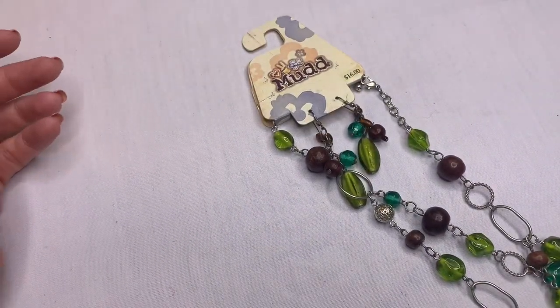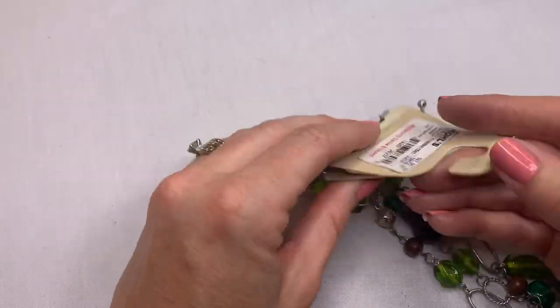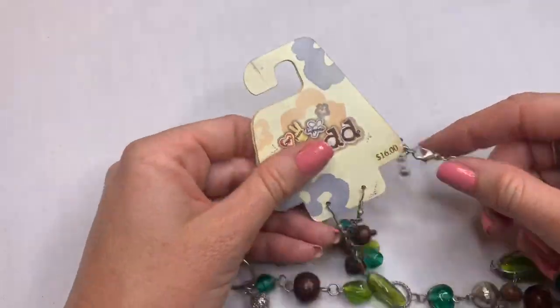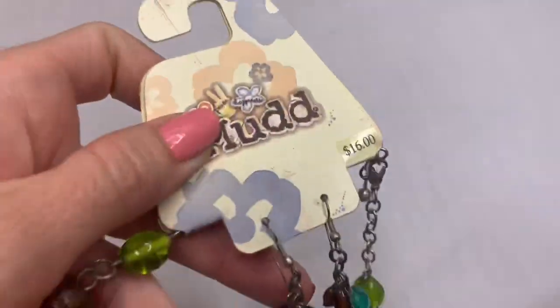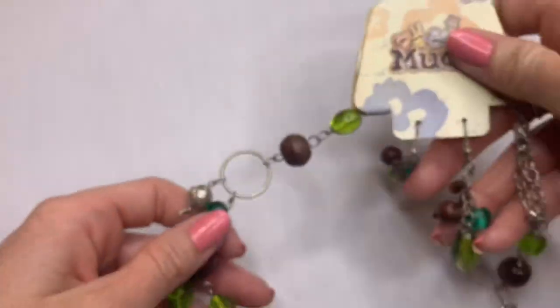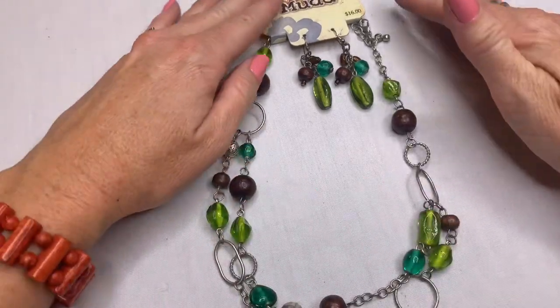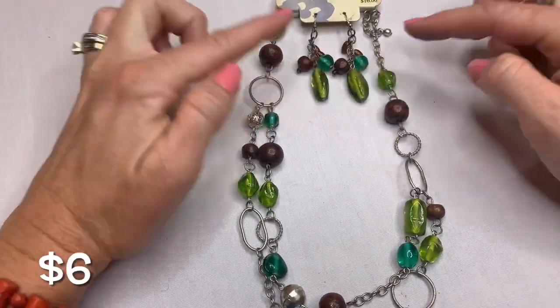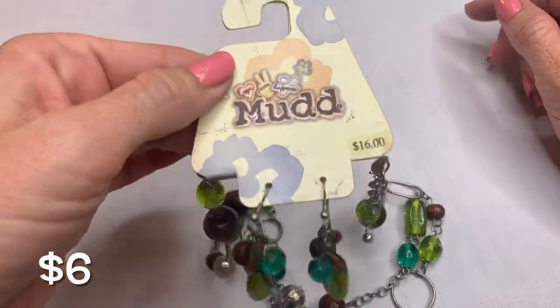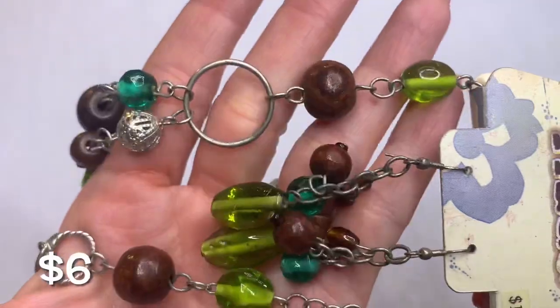We have mud jewelry. This is probably from Kohl's too. Yep. All right, we got some Kohl's jewelry in this lot. I've actually sold mud before, this brand. It does not go for a lot. I probably got $10 to $15 for it, but it sold. This is a cute set with the matching earrings. It was normally $16. Like the greens.